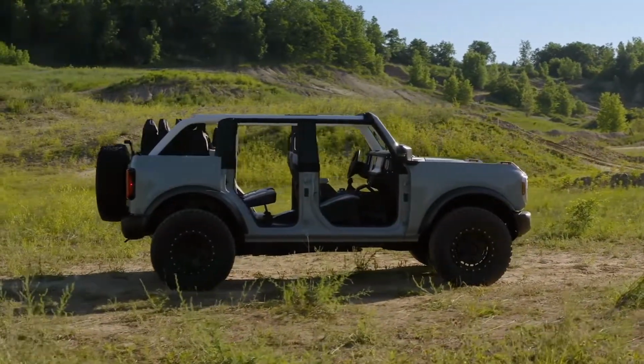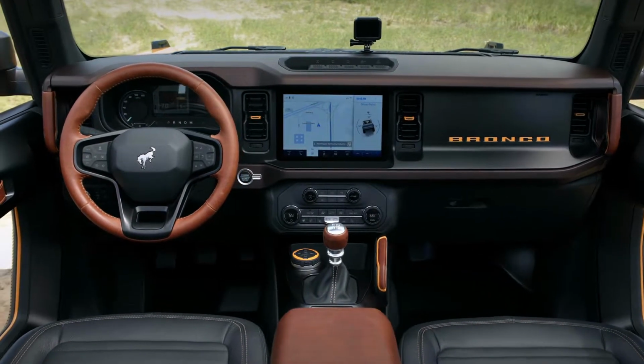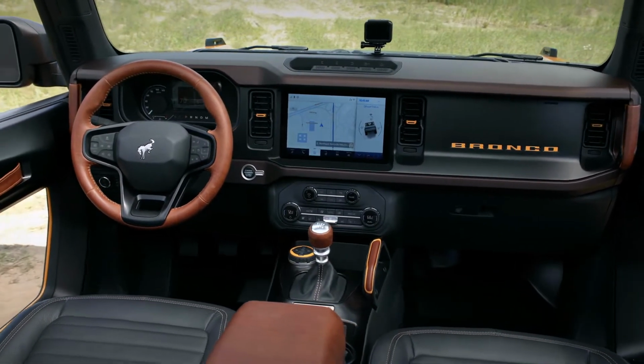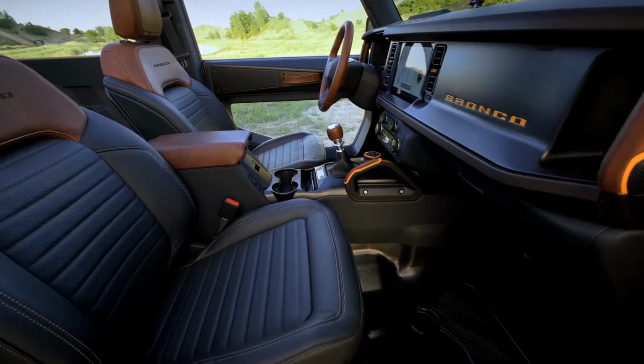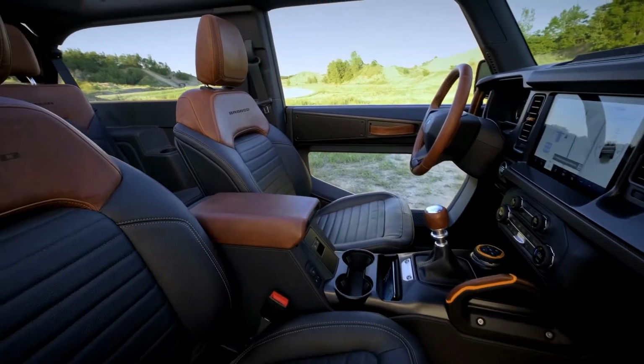It's got a back seat. It's got those doors with a hole in them. And if those doors with holes in them reek of too safe, you can actually take the doors off the hinges and stick them in the back in the trunk. And the roof is removable.